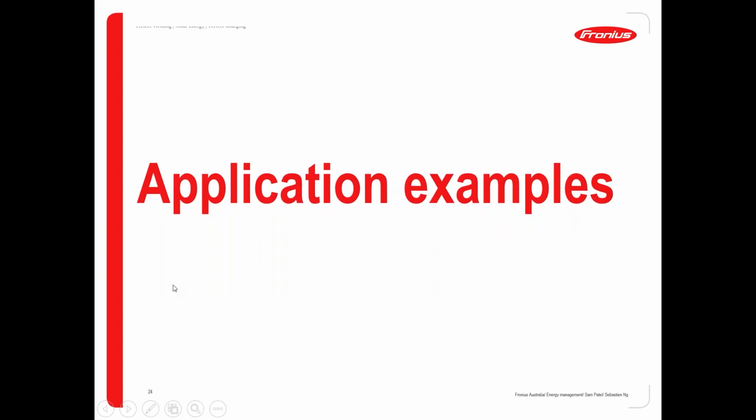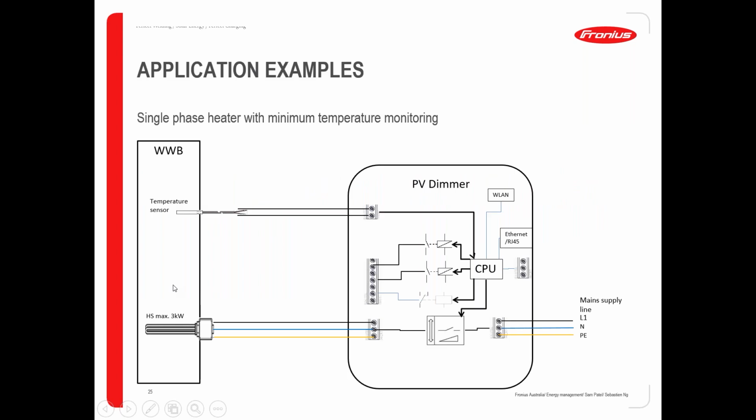So now what we're going to do is look at some application examples. So how you connect and how you wire with a single phase heater element, for example. So here the PV dimmer is basically the Ohmpilot. You can see your main supply coming in at the bottom right, which is then connected directly to your resistive element there.